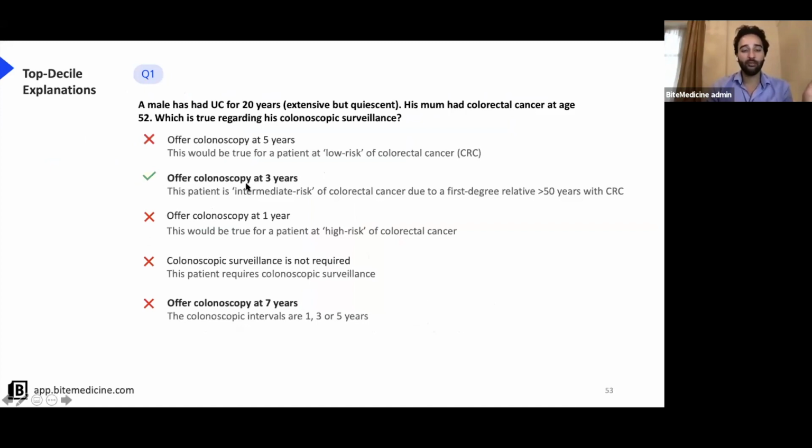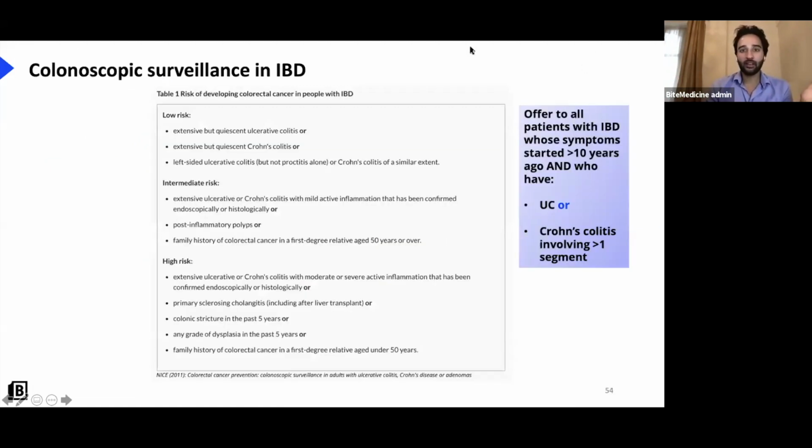So yeah, that's absolutely right. So offer colonoscopy at 3 years. And the logic behind this is that as per NICE, the 2011 guidelines, all patients with inflammatory bowel disease whose symptoms started more than 10 years ago, who have ulcerative colitis or Crohn's colitis affecting more than one segment, need some kind of colonoscopic surveillance to detect some of those dysplastic changes associated with colorectal cancer.